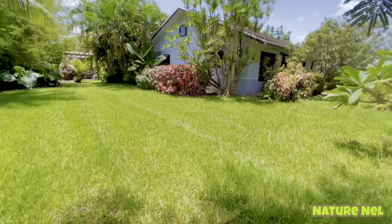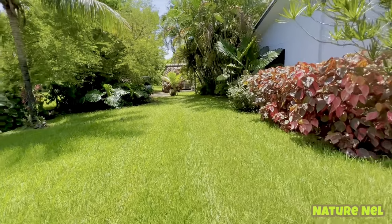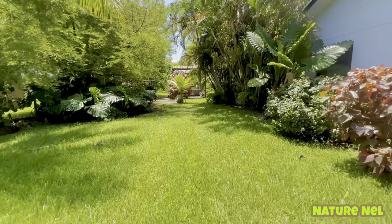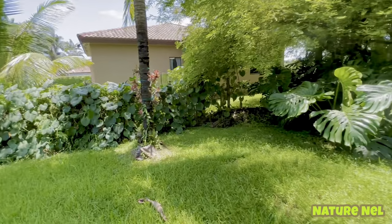Noisy truck. All right, I guess that's it. Now we really are finito. And I'll give you a little tour, a little walkabout. Oh, here's my vanilla. Look how it's doing.